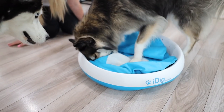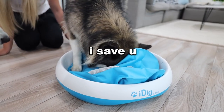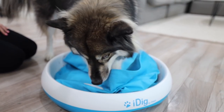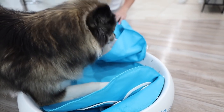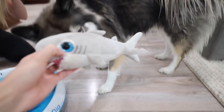You got to dig the other way. Oh, she's getting over their nose. Save it. Good job, Kakoa. Oh, she's actually pulling it out. Oh, she got it. Good job, Kakoa. Good girl. Saved it. Kakoa, did you save this toy?